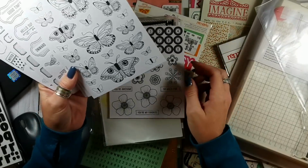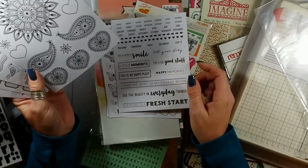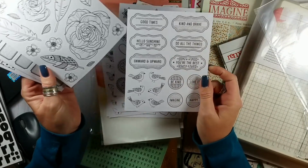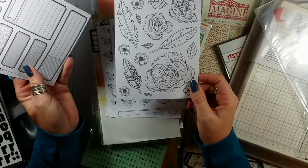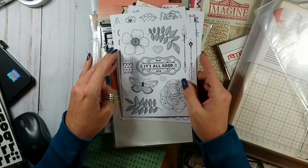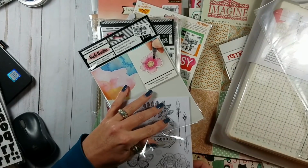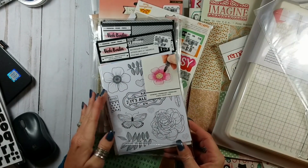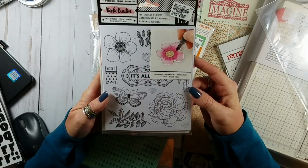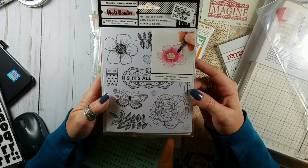Here's the designs. I love, love, love this one. You got some phrase stickers, more designs, birds, and some more phrases. Here's your flowers and feathers, more tags, some more icons. So there's a bunch in here. 175 is what the packaging says. The item number 2037058, price $2.99.